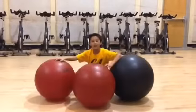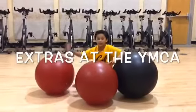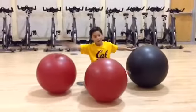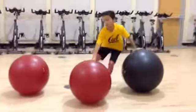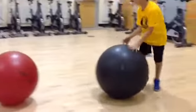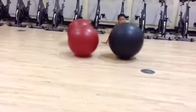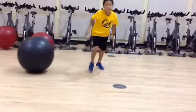Hello everybody, I'm back. And I'll see if I can roll across all 3 of these yoga balls. Okay, so I'm doing the standard roll. Are you ready? Okay, that's it.